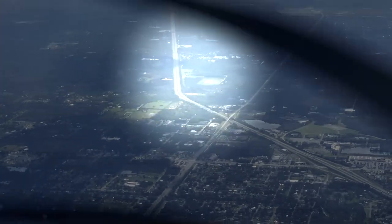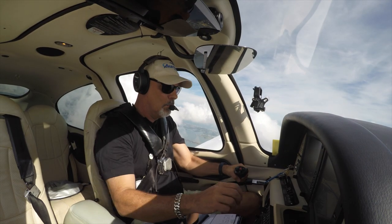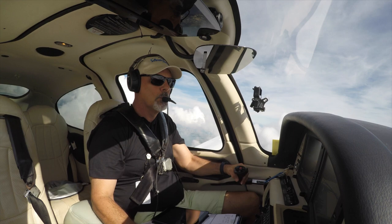Okay, turning inbound toward the airport. Well, try to keep it fast. 3 Juliet Tango. Cirrus 8 Juliet Tango, keep that speed up. Runway 12 right, you're clear to land. Disregard the reporting point. Okay, 12 right, clear to land. 3 Juliet Tango.